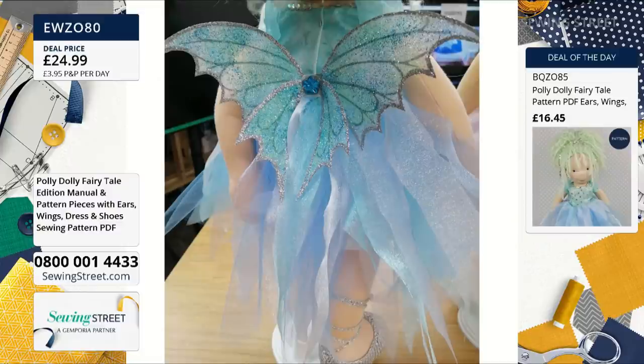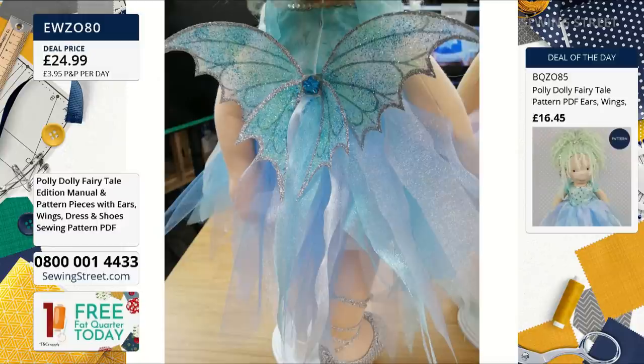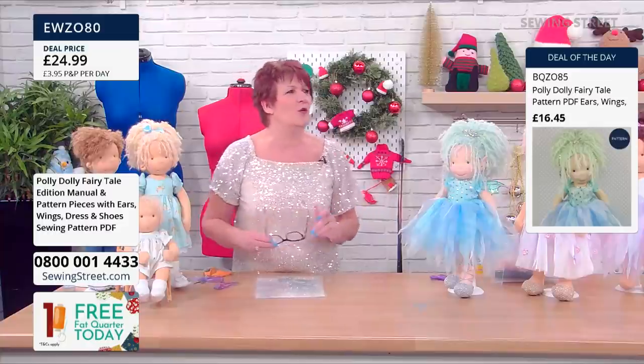I do like a bit of mess. Well, right. After you've gone, there's only me here all day today, so that's fine. Yeah. That's all right then. So you'll be covered in glitter. That's fine. My poor husband, he's always covered in glitter.